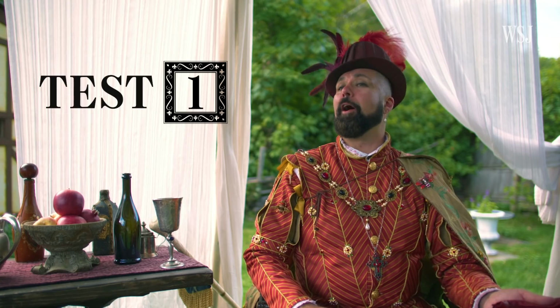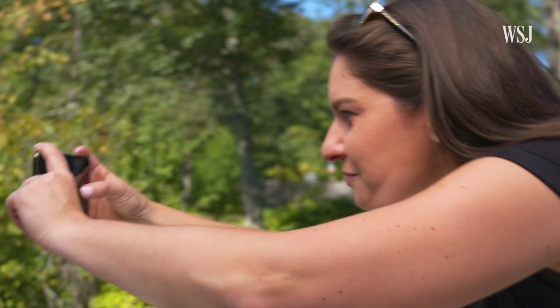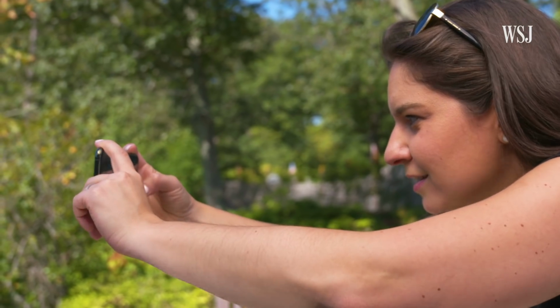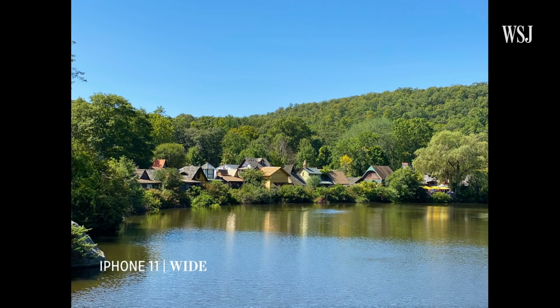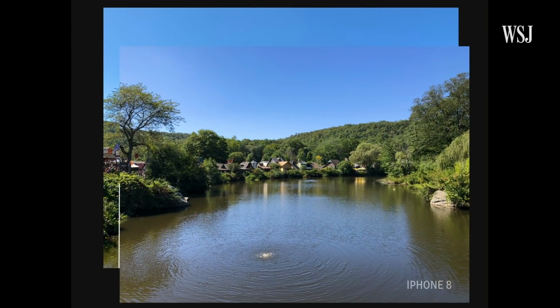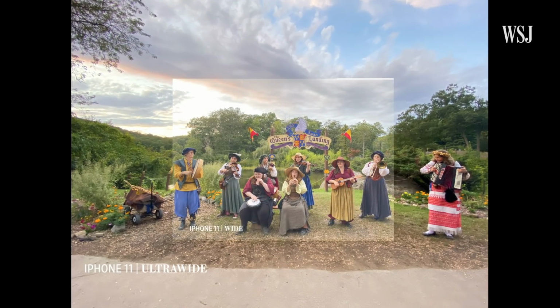Test 1, ultra-wide. After testing these phones for the last week, I'm most excited about the ultra-wide camera lenses. Okay, got the ultra-wide, the wide, and now the telephoto. Just compare these two shots. Then compare this shot to the one I took with the iPhone 8 and the iPhone 6. Not only can you capture more of a scene, but you can also frame some pretty artistic shots.